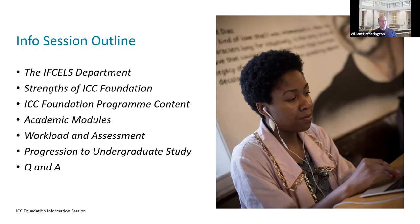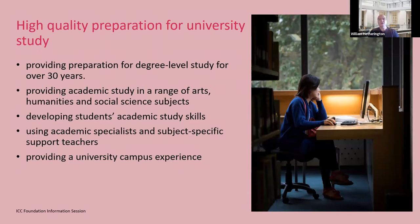So in terms of our department, IFSELS, which stands for International Foundation Courses and English Language Studies, we have a number of objectives that we are trying to achieve through a range of different programmes that we offer, and the ICC Foundation Programme is one of them. So first of all, we are trying to prepare students for degree level study, whether that is undergraduate level or postgraduate level, because we run a pre-master's programme as well. We're trying to provide students with a range of different academic subjects that they can study, ranging from arts and humanities modules through social science and business and finance as well, in terms of the undergraduate foundation programme, the ICC foundation programme.